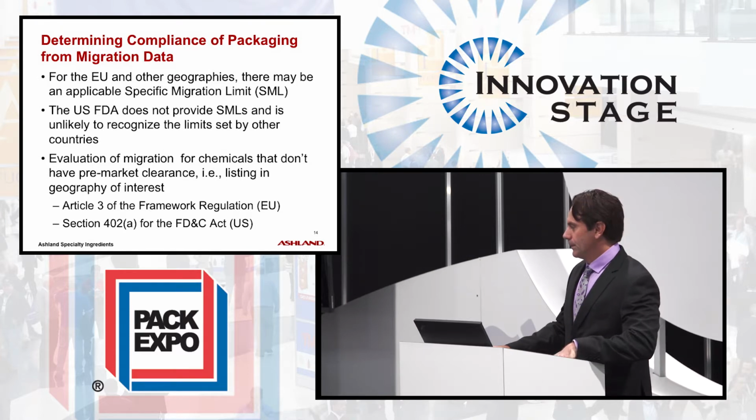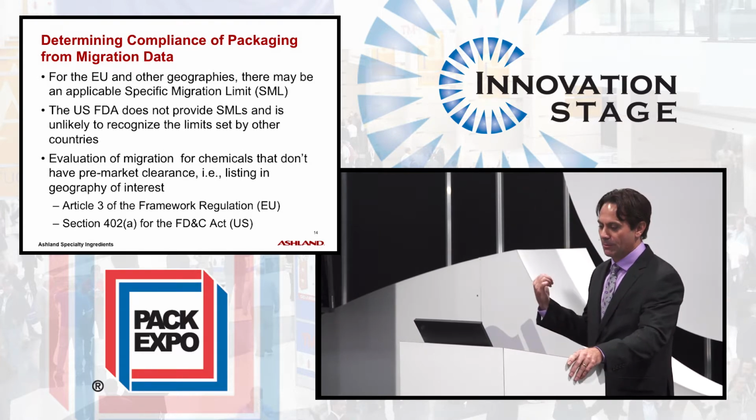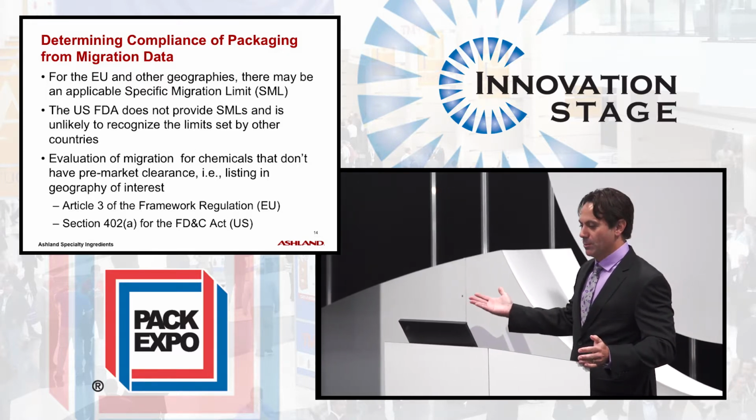All right. So what does all this mean? You got a number spitting off a machine, says it's this level coming off the package. What does it mean?